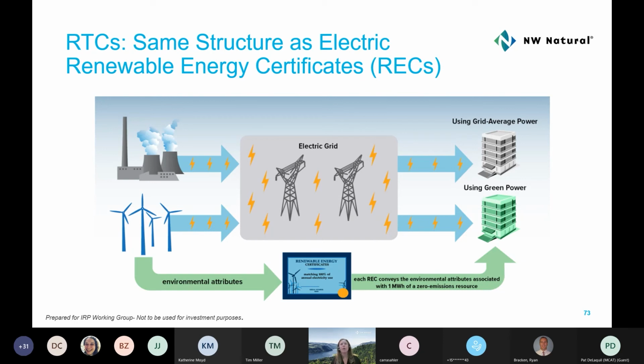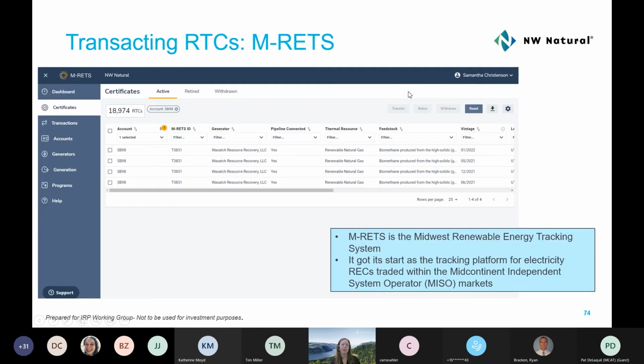And I think, you know, I mentioned this tracking protocol, MRETS, which is the Midwest Renewable Energy Tracking System. They're the entity that has historically tracked RECs in the MISO market, which is the mid-continent. I always want to say Midwest, mid-continent independent system operator. So they've done that for years with RECs, and they just happened to be the first entity that recognized that this RNG market was growing, and there was going to need to be some type of tracking system for the environmental attributes of RNG.